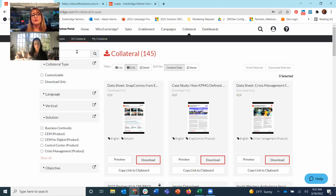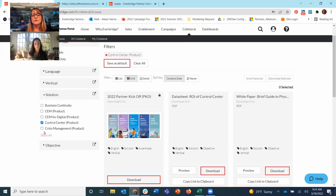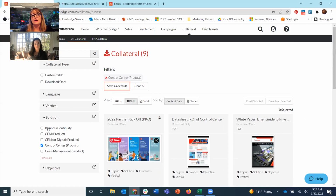But please bear in mind, you can always come in here and use search engines. You can also look by product or go to a market solution. So like if I were to be looking for just control center information, it is all intelligently tagged. Most of you are familiar with that from our last platform as well. I will pause there.